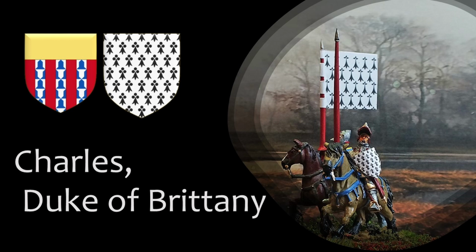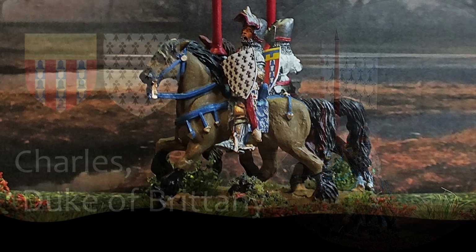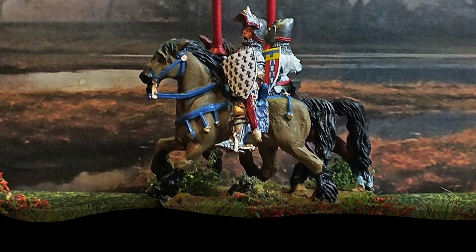I don't have foot. I'm planning to get some to see how they look. So Charles, Duke of Brittany, again, one of the challengers of the Montforts. Great commander, and as you can see here, these are beautiful miniatures from First Corps.